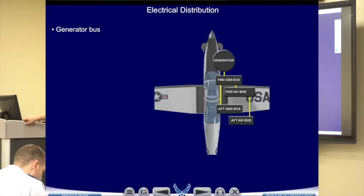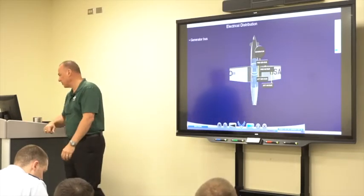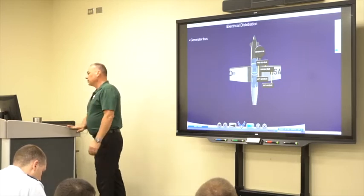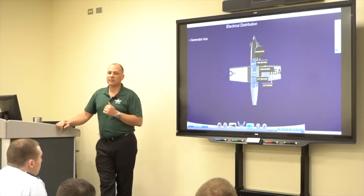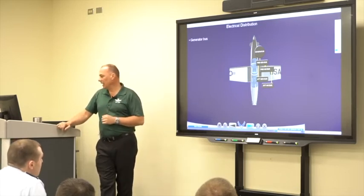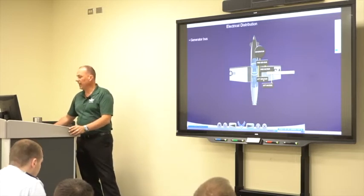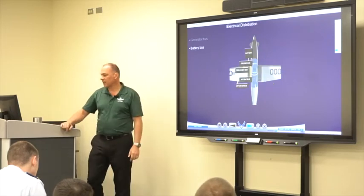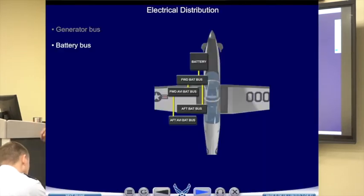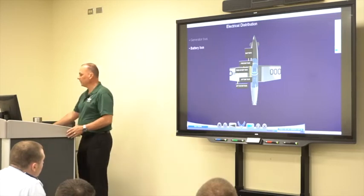Distribution-wise, we've got a similar layout for both the battery bus and its components and the generator bus and its components. The generator powers up the forward generator bus, which in turn powers up the aft generator bus and the appropriate avionics buses. So all the power for the aft comes from the forward buses. That layout is similar to the battery side. It just mirrors it. So all the battery bus forward components power the aft components as well. That's where it gets its power from.